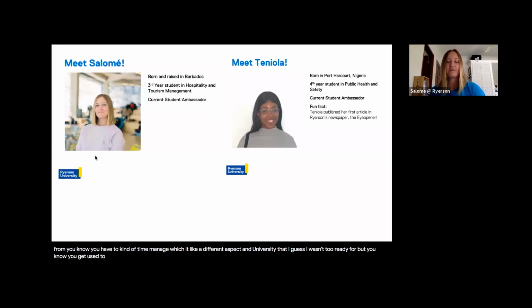But one thing that really helped me in terms of resources was the International Student Support Office, so ISS, as Emma was talking about. I went to a lot of their events in first year, and I think that really helped me. I met a lot of my friends that I still have today at those events that I went to in first year with the International Student Support Office.